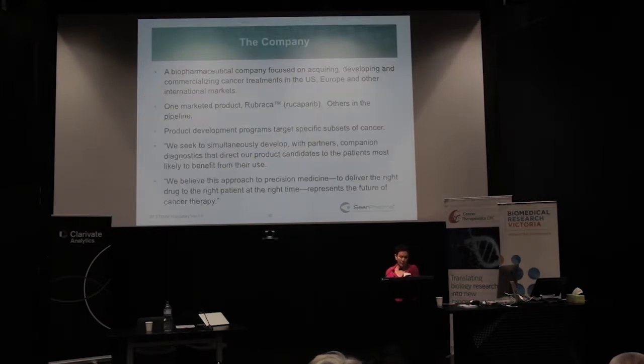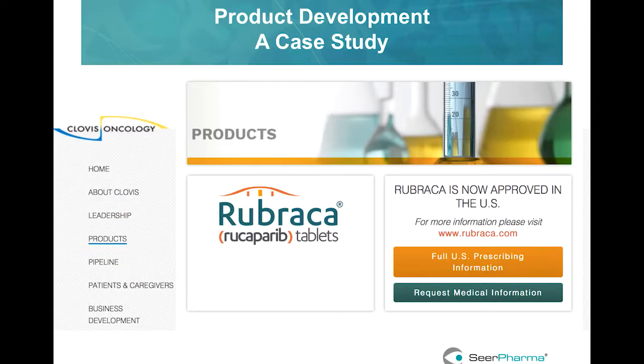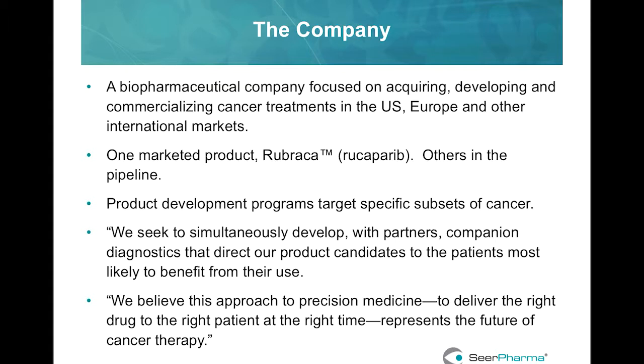Here's a little bit about the company. Just have a quick look at their profile. Not too different from the profile of a lot of other companies. Rubraca was their first successful product through the approval process, but they've got others in the pipeline. They're working globally. And note that they're looking at companion diagnostics that direct their product candidates to the patients, and we saw there's a good reason for that because it does increase the likelihood of approval.